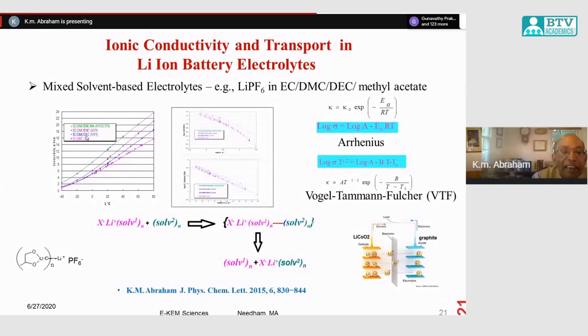So that's EC, ethylene carbonate, dimethyl carbonate, ethyl methyl carbonate. And then for another one, we made a four solvent mixture. You can see that it has good low temperature behavior, all the way down to minus 40 degrees. Ionic conductivity is very important for a battery, because it determines the speed with which the ions move between the electrodes. So the higher the conductivity, the better it is. This shows how new solvents are created to get both low temperature and high temperature behavior in batteries.